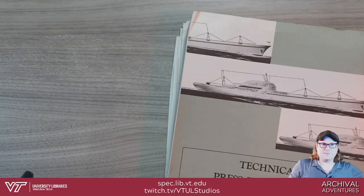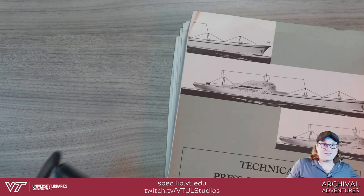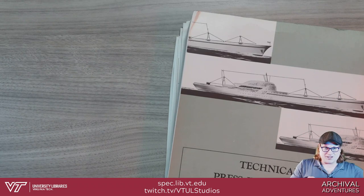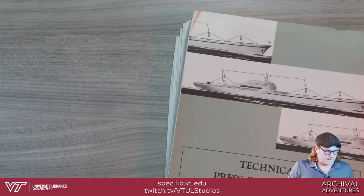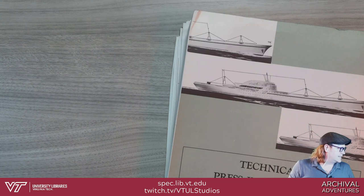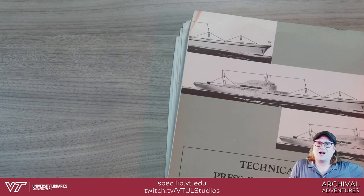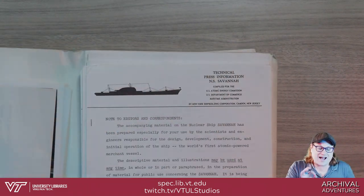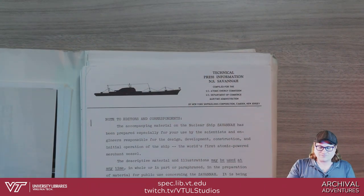For those who weren't here at the beginning, the reason I have all this stuff is because Landis, whose papers these were, was the assistant manager for, what was the name of the company? Babcock and Wilcox. The company that built the nuclear engine for the ship. He was the assistant manager of the Atomic Energy Division for the company at the time the ship was being built.